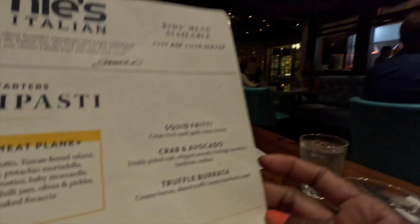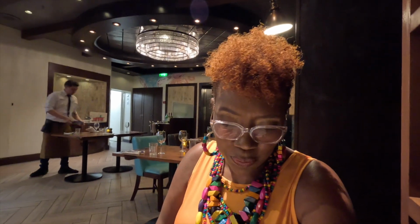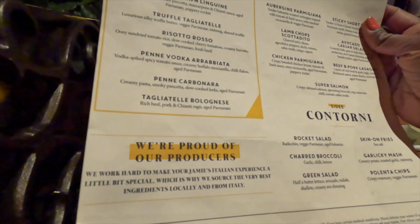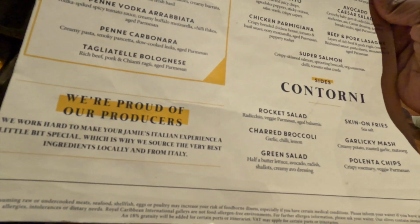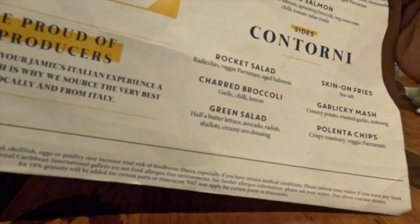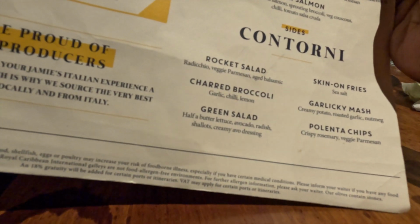Now I had to Google this, y'all, because I'm like, they got eggplant parm. I've been on a ship before. Where's the eggplant parm? The aubergine parmigiana is eggplant parmigiana, so I'm gonna get that. And then for a side, I'm gonna get the charred broccoli. I don't know what Robert's gonna get. I have to ask him.